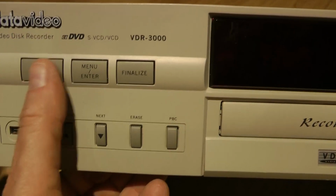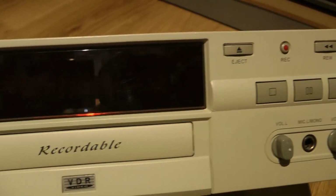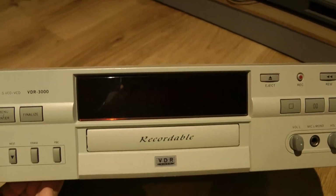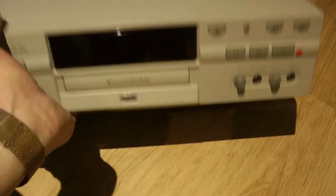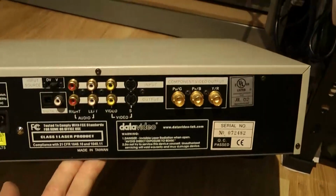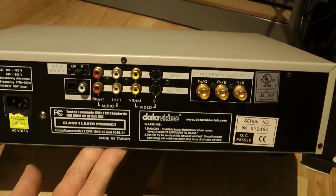So very simple sort of front end to it. We're going to plug it in in a moment. But a CD recorder, not a DVD recorder, and very heavy duty. I mean, this thing must weigh about 8 kilos. Oh, flippin' ankle. Okay. So we're going to plug it in and have a look.